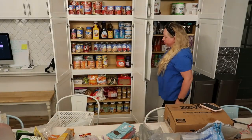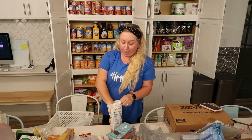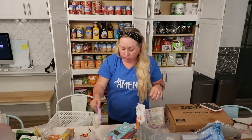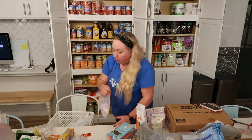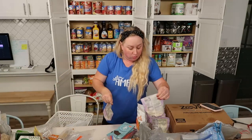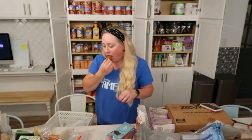Okay, so now I am organizing. Now that is a bunch of chocolate that I got super marked down. It's Lily's baking chocolate. I got that marked down at Sharp Shopper. And I definitely need to make some good things with that.